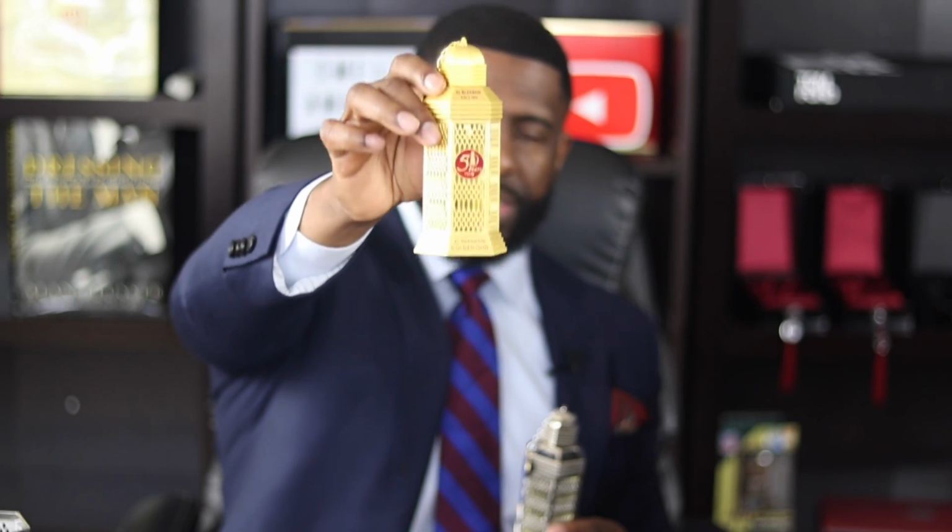Then you have this one. Of course, you guys know I love that color. That's probably my favorite color. It kind of reminds me of Journeyman from Amouage, those colors. And then my favorite of the bunch was this one right here.